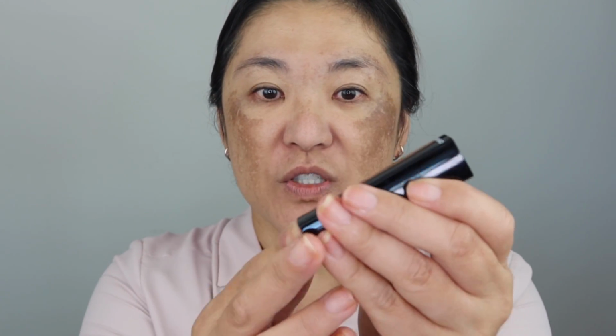Okay, so let's go ahead and open these products up. I got one of the Rouge Allure Velvet lipsticks, and I got mine in the color 74 Low Key. Now, I don't usually like matte lipsticks, but I've never tried one of these, so I thought I would try that. This is what the color looks like. So I got one of these lipsticks.